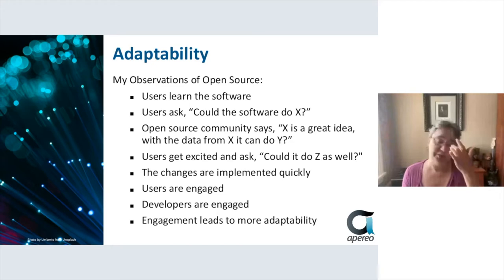What I've observed in working in open source is the users learn the software and they're aware that it's open source and changes can happen. So they'll often ask, could the software do X? And this community says, oh yes, X is a great idea. You know, with that data we get from doing X, we could also probably do Y pretty easily. And users are going, oh yeah, that would be great. And could you add Z in? And these changes get implemented quickly, and the users are engaged with this process.